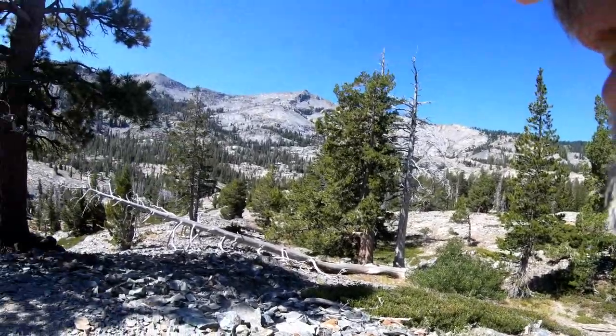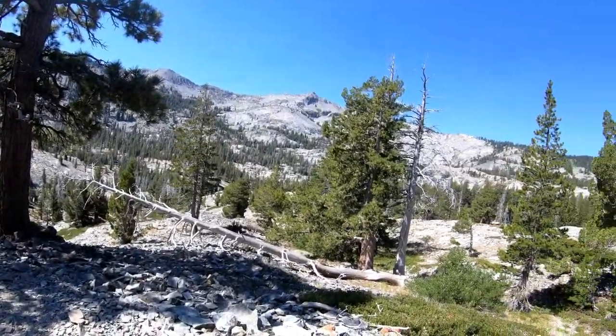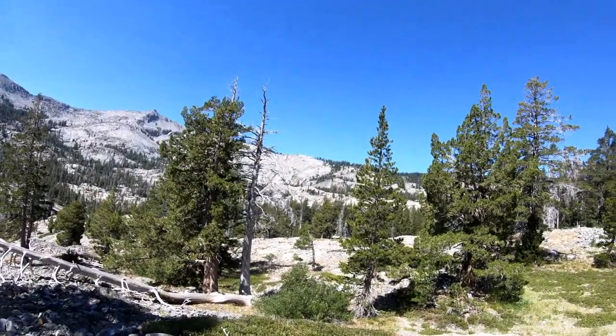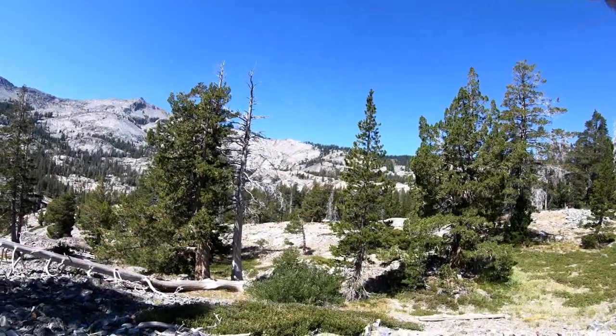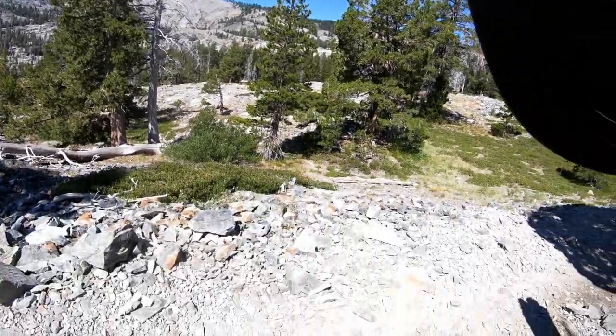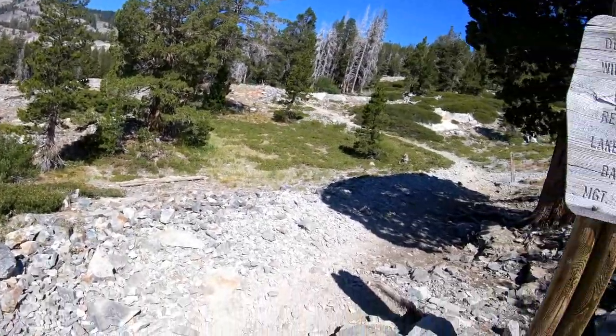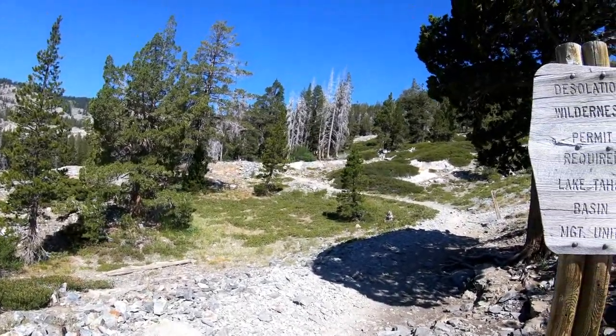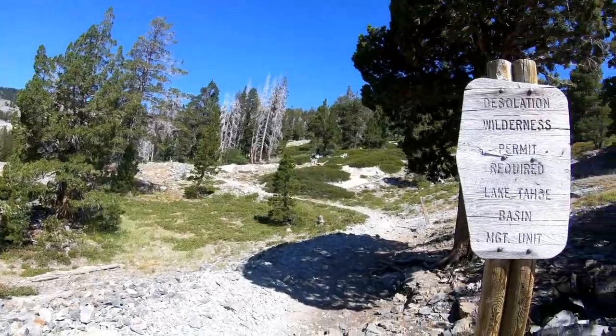Look at this place. I got to tell you, I just met a guy coming down with a snowboard. He went snowboarding further up. How awesome is that? Bring your backpacking gear and a snowboard and spend the weekend up here in July snowboarding. I got to do that.